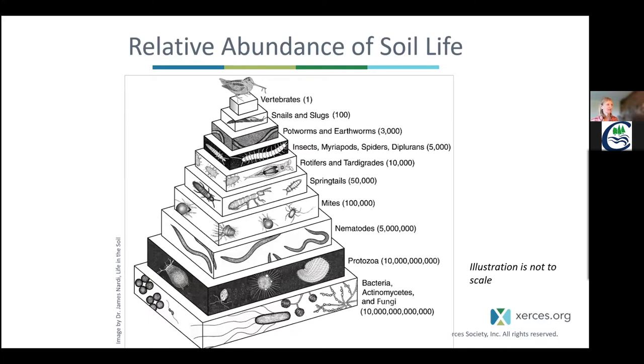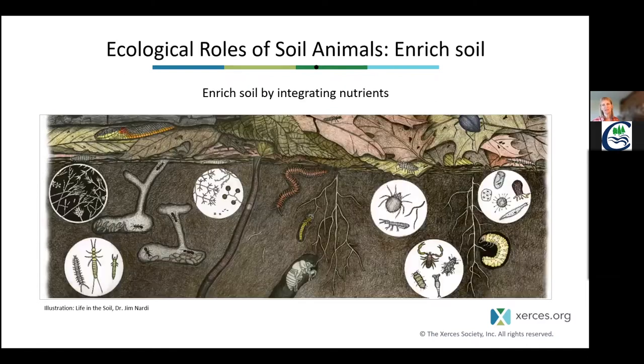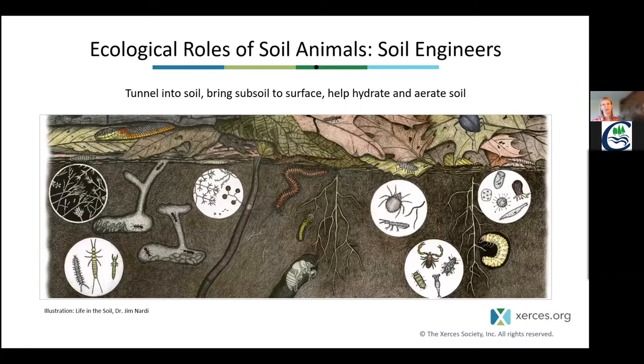Some of the ecological roles in large categories are decomposers. So they're at the interface of leaf litter above the ground and at the surface of the soil. Deeper into the topsoil, they help to enrich it by integrating nutrients. And then they're also soil engineers. They tunnel deeper into soil, they bring subsoil to the surface, and this in turn helps to hydrate and aerate soil.